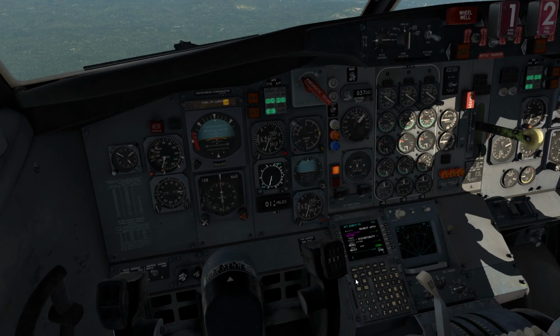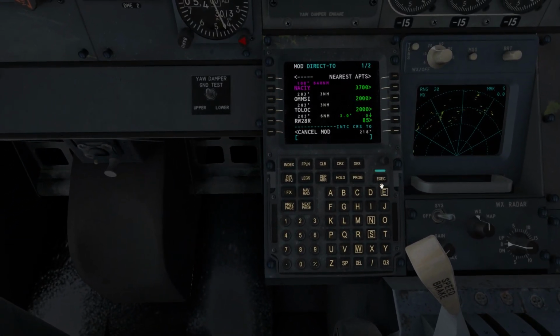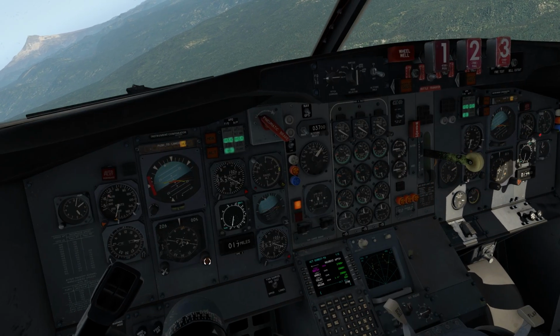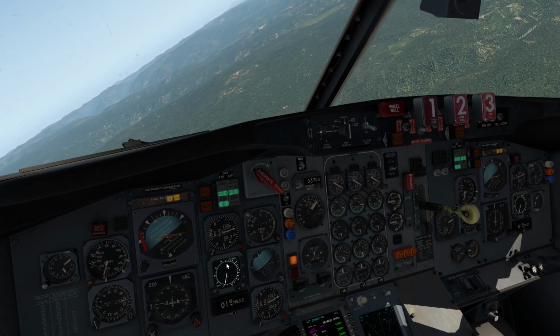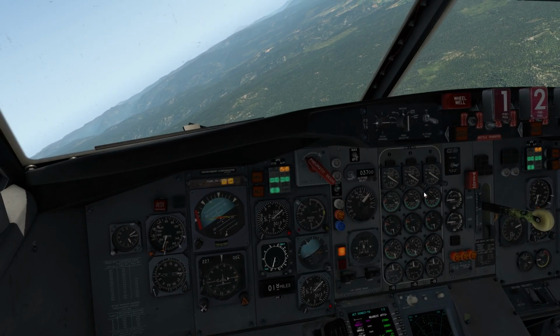And I think we're good. Let's do direct. Direct NAC, please. Oxnav should still be on. Yep, it's commanding the turn. I'll get the heading bug vaguely over in that direction. Out select, so it levels off for me.